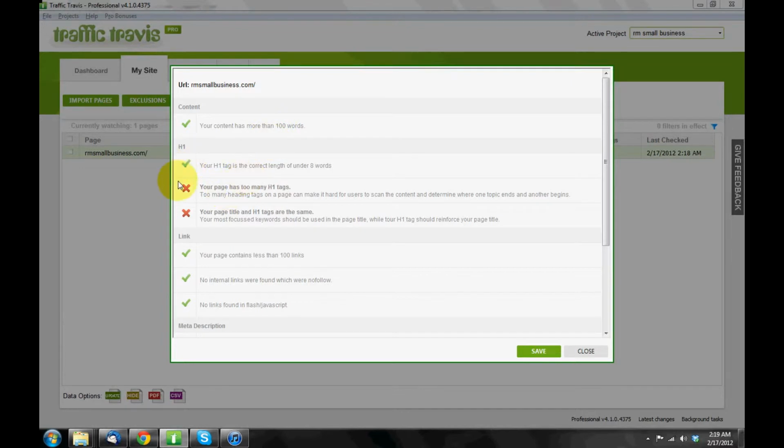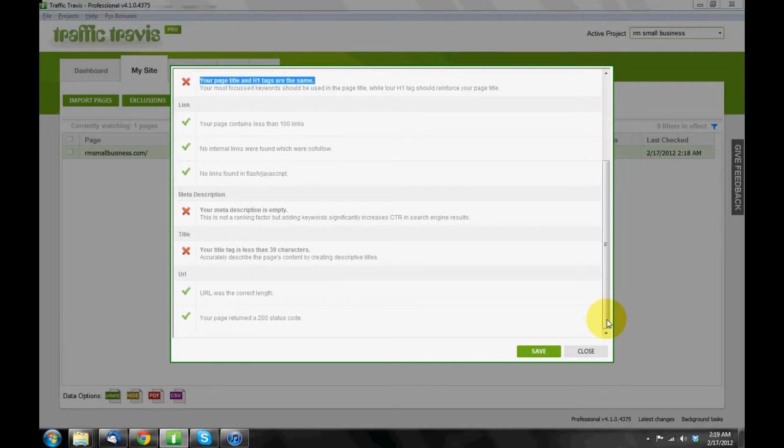So here we see that we've got a couple of errors with our H1 tags. There's too many H1 tags. There should, generally speaking, only be one on a page. And the page title and the H1 tag are the same. They should be different. So it's something that we can look into modifying. Those are pretty simple things.